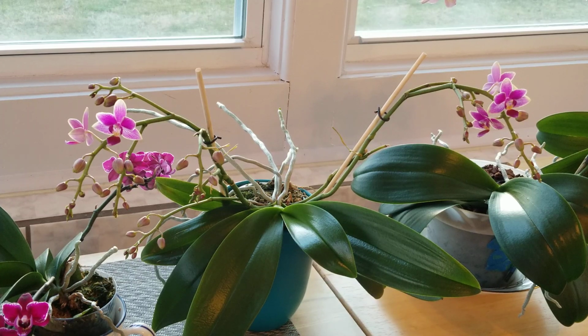So I really look forward to them blooming in my own home. That's why I grow orchids. That's what excites me, is when they rebloom.